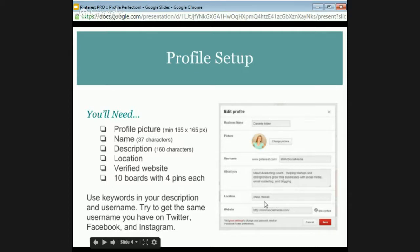You also want to make sure you put your location if you're a local business, because that will help you attract more local clientele. All right, down here in the website section, you absolutely, undoubtedly want to link your website to Pinterest. This is an area where you get a live link on your profile, a clickable link that will drive people to your website.